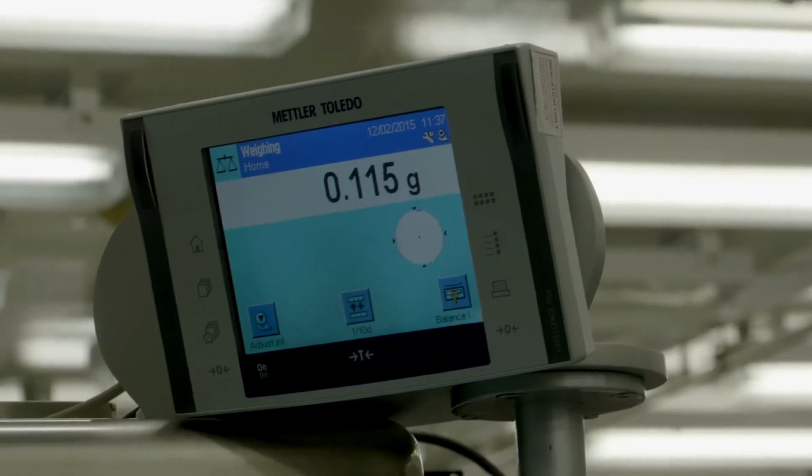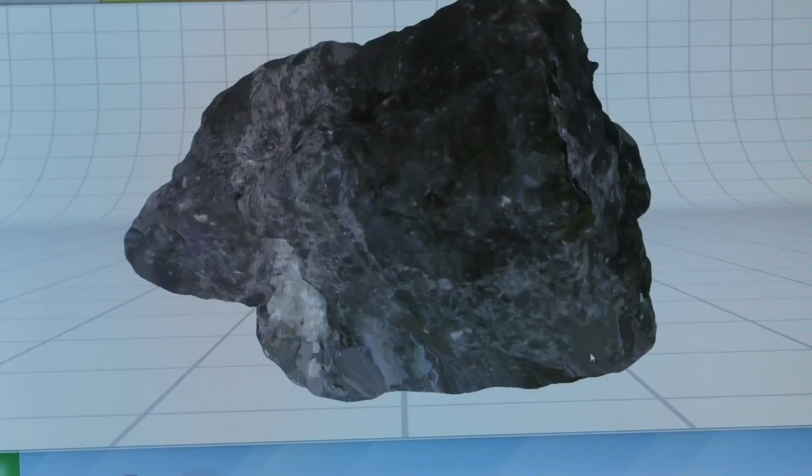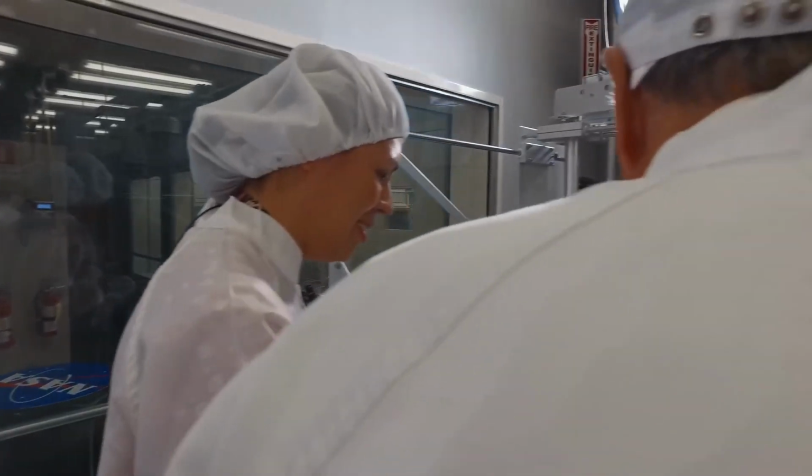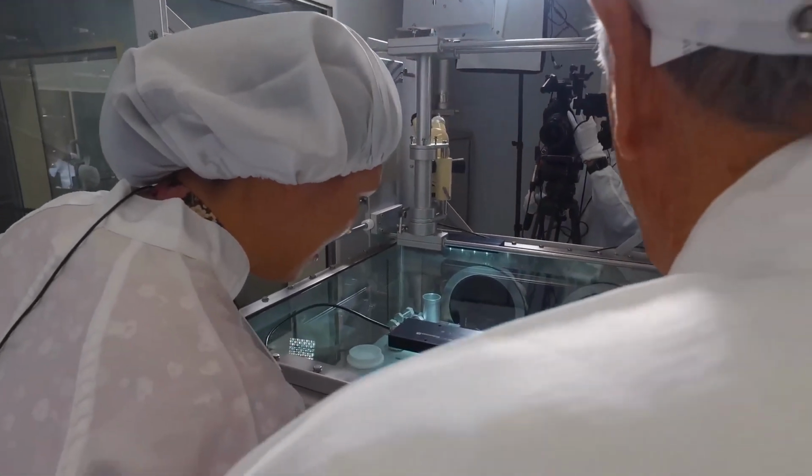I work in what's called the Astromaterials Acquisition and Curation Office. We just call it the Curation Office for short. All of the Apollo moon rocks, meteorites, all of our sample return missions from asteroids, from comets, all of those samples come here to Houston, and it's our office's job to take care of those samples and make sure that they're available to the scientific community to study.